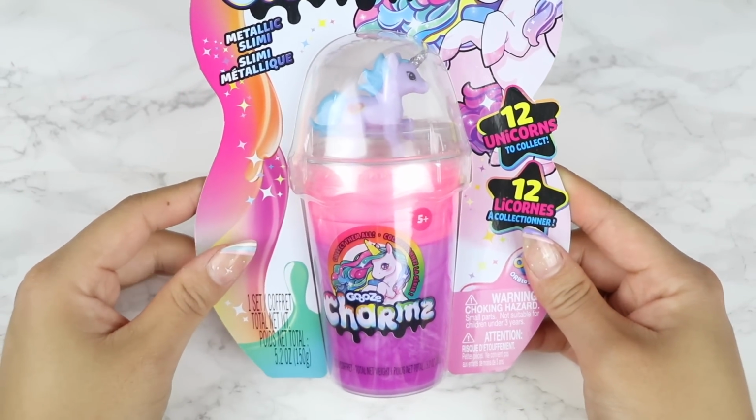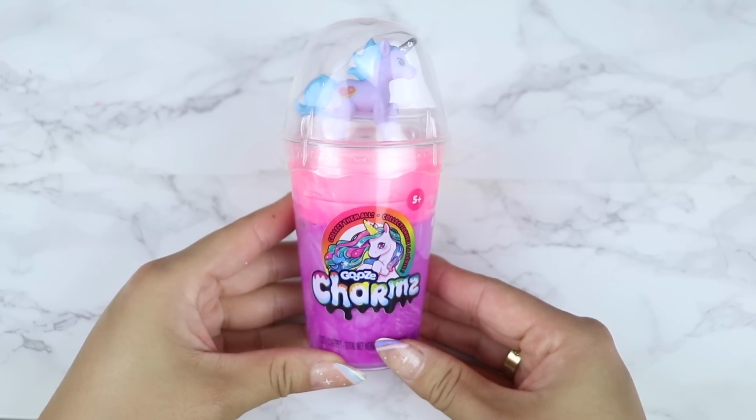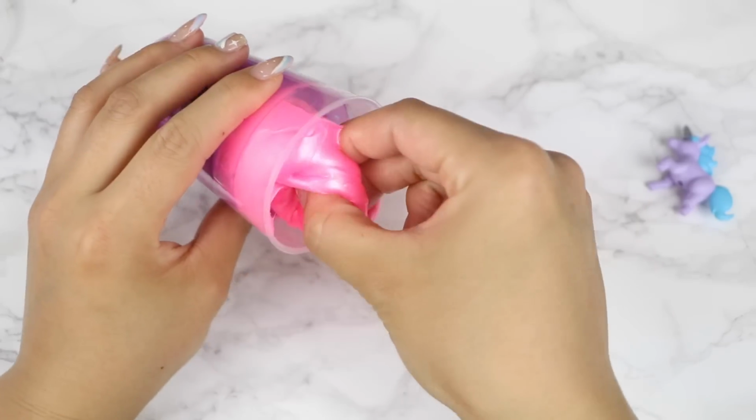Next up, we have our Target slimes. This is a Goose Charm slime from Orb Slimy. It comes with a unicorn charm, and there are 12 different charms to collect, which is so neat. This one was around $5 for 5.2 ounces of slime.